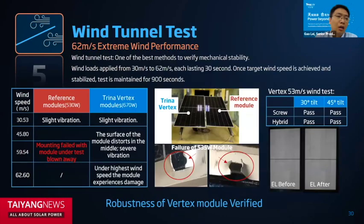And the fifth enhanced test is the wind tunnel test. We believe this one is the best way to verify the mechanical stability. So we conducted two sets of tests. The first one is the extreme, or you can say limitation, test. We applied wind speeds from 30 meters per second to 62 meters per second. And for the Vertex module, the limitation we can achieve is 32.6 meters per second wind speed, which is better than the reference module.